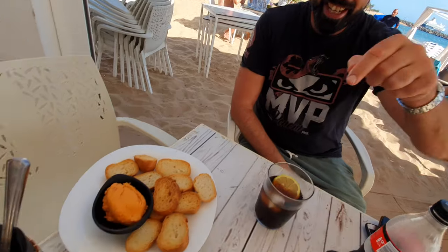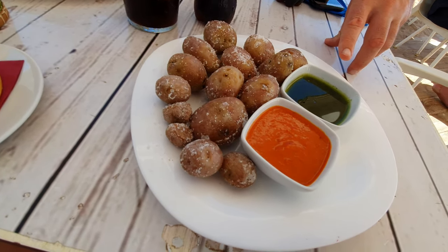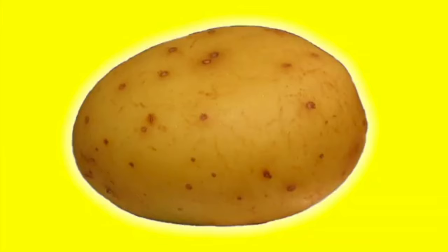Where we both were, La Gomera, where we learned how to get a 1 euro pint. And then here you have papas arrugadas, which is Canarian potatoes. Basically taters with salt on it. Spuds. Potatoes with salt and 2 sauces. Mojo rojo and some green stuff.